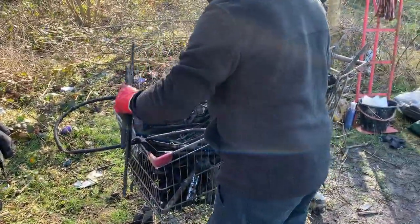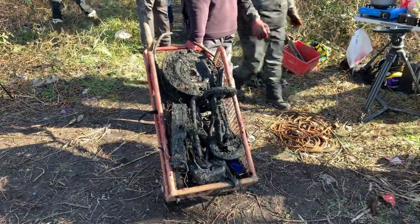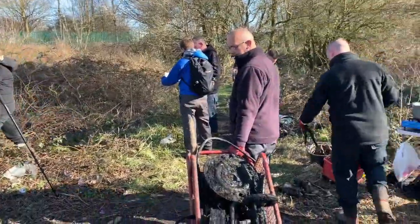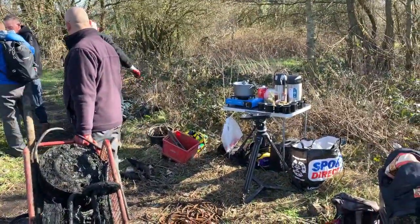So there's the trolley there, loaded up with the scrap. There's another trolley there, loaded up with scrap. And another one there. So, we're all loaded up. And Nicola's cooking dinner.